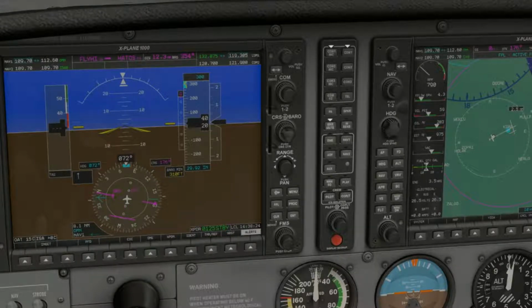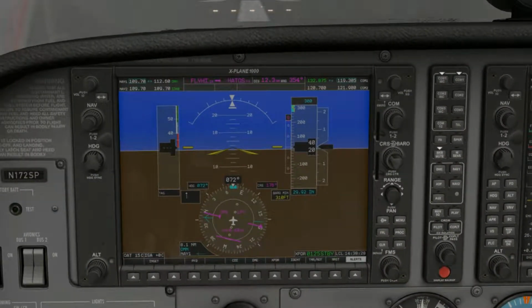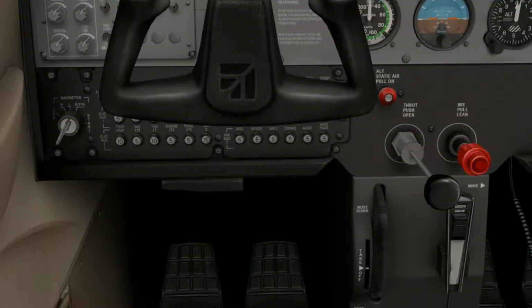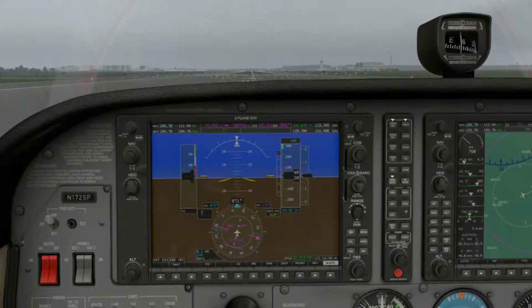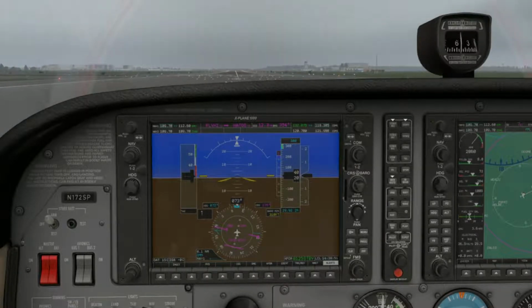November 105 Papa, contact Daytona approach 125.35. Have a good day. 105 Papa, see you. 350, traffic 1 o'clock, 4 miles, same direction, 4,200 indicated. Remember 100 X-ray, there are areas of heavy precipitation to the top of your right and an area of light precipitation to your left. Once you get past Ormond, I don't show any other weather, so you can plan to go back on course once you're near Ormond. Right heading 070 for 4 Mike Alpha.